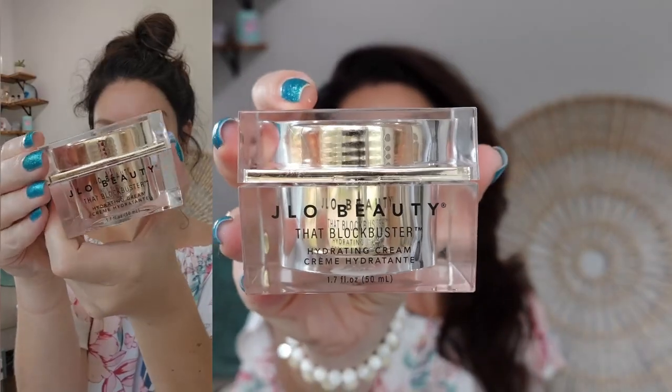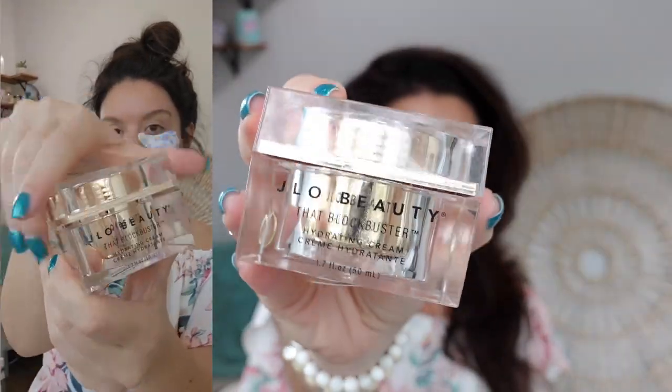The next thing that I have been trying is something that I got from one of my BoxyCharm / Ipsy's. This is the J.Lo Beauty That Blockbuster Moisturizer Cream. It's a hydrating cream. This is $58.